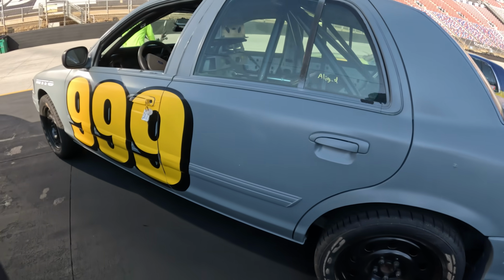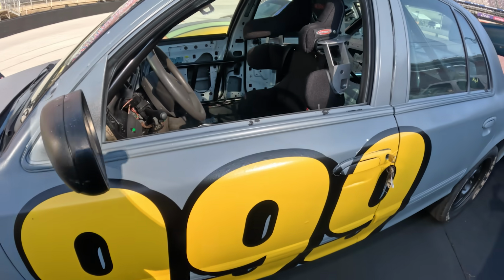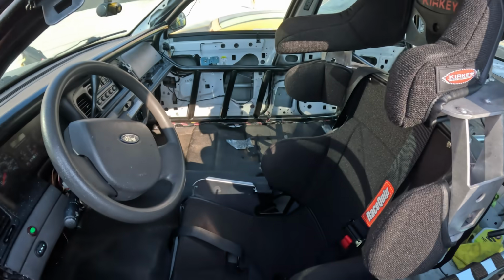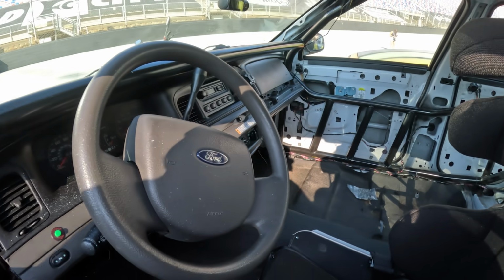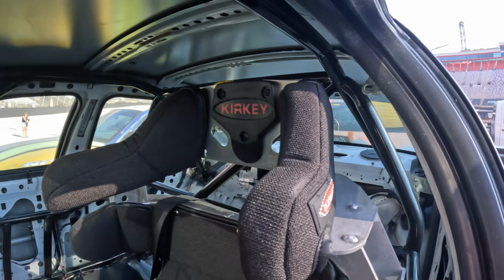And I don't mean it's a better Crown Vic. I mean, Cletus has gone above and beyond to make sure we're safer this time. We have an actual containment seat. We have an actual roll cage. The window net is no longer tech screwed into the frame of the door. This is gonna be good.